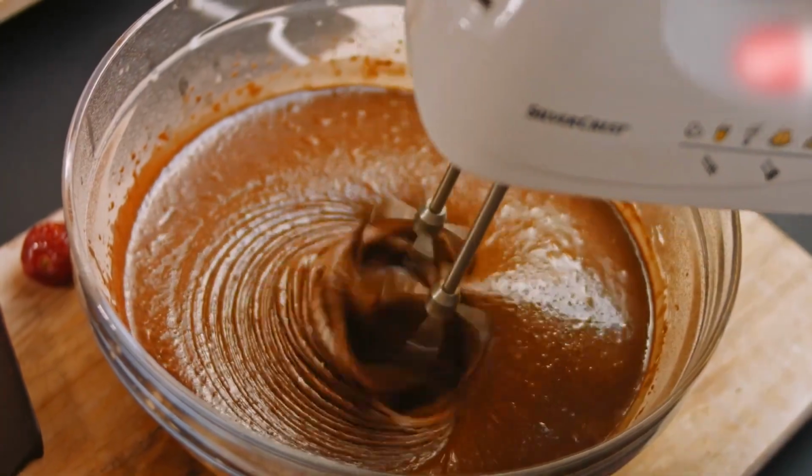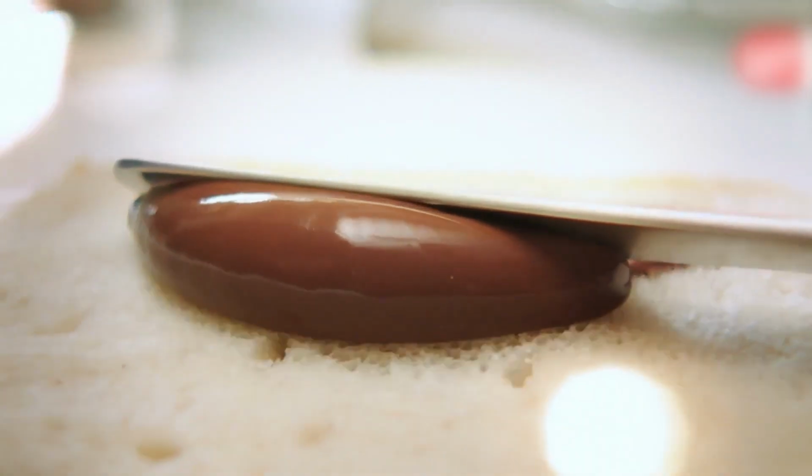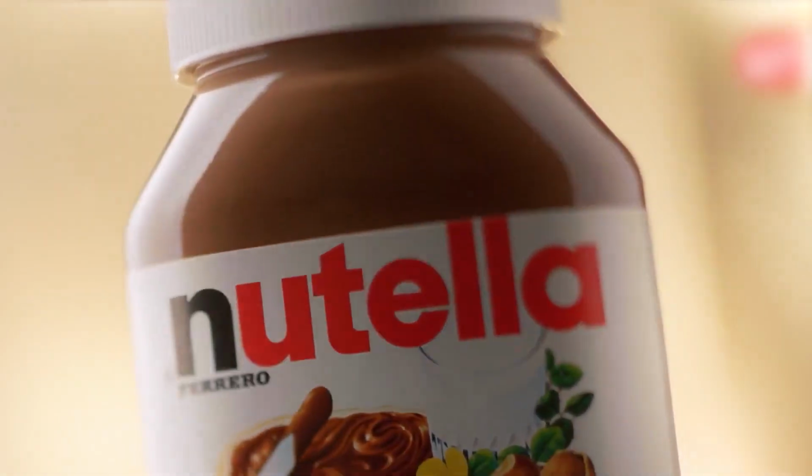But how does a chocolate factory operate like a tech hub? How do they ensure every product meets the highest standards without slowing down? And what role does automation play in getting sweet products from the factory floor to supermarket shelves worldwide? Do you want answers? Watch the full video to get them.